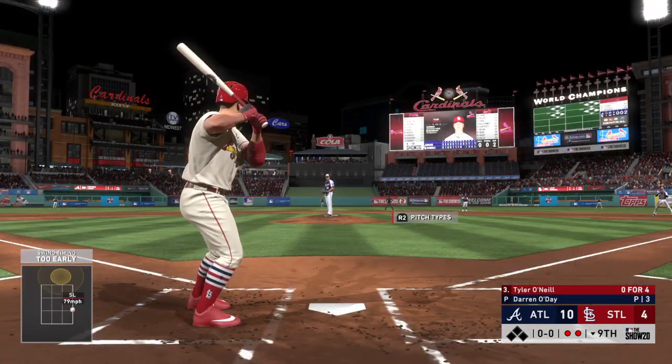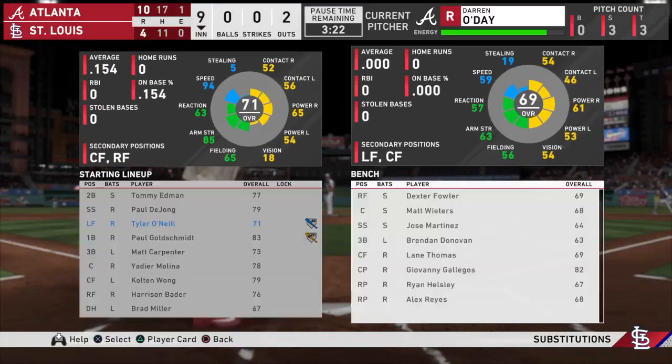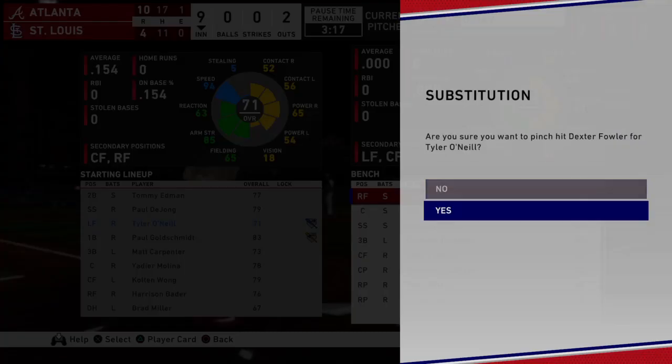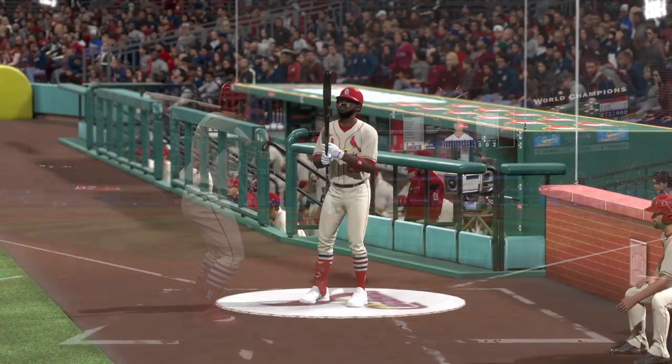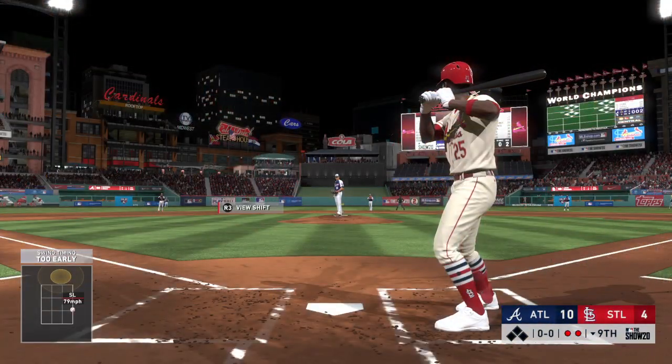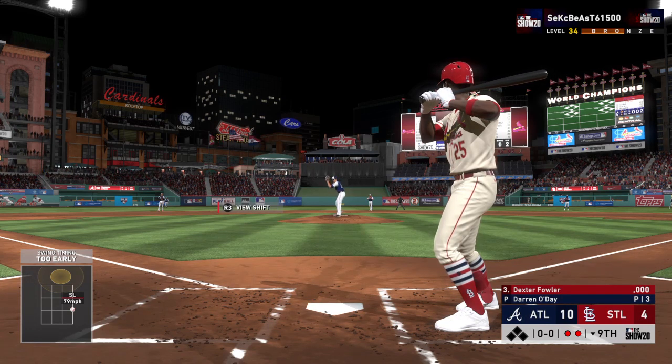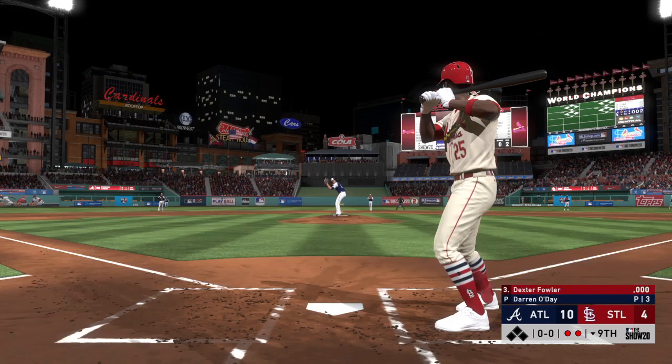Cardinals are now down to their final out, batting, and into the bat next will be left fielder Tyler O'Neill. Ladies and gentlemen, your attention, please. Dexter Fowler will get the call to pinch hit here, and we'll see what he can do for the Cardinals. 2 out and the bases empty. Number 25, Dexter Fowler.